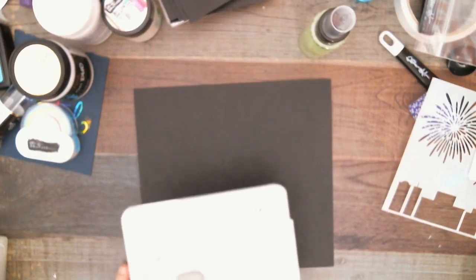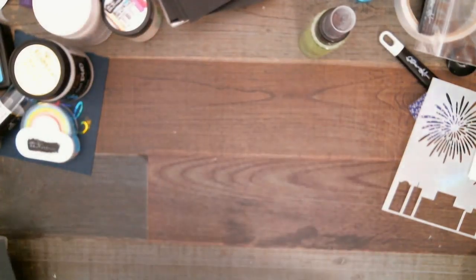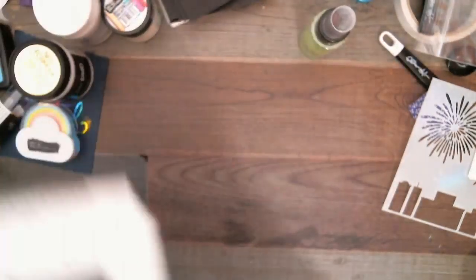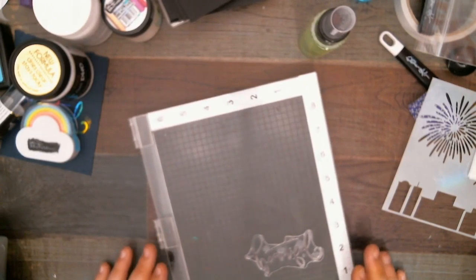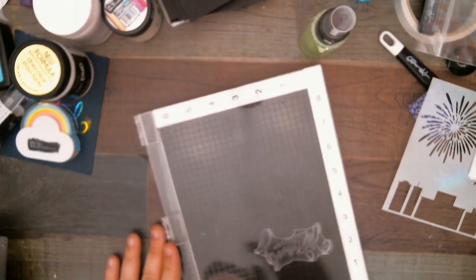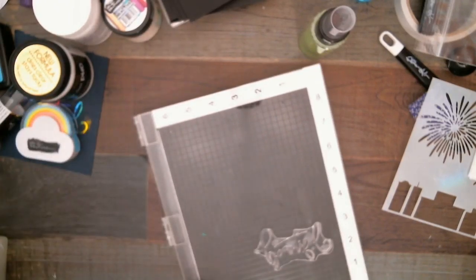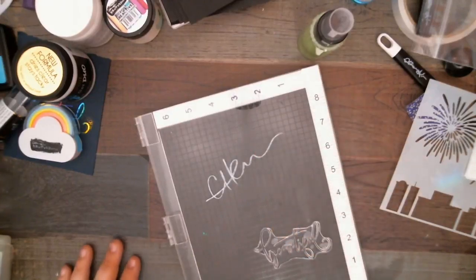Can I show it on glass? Oh, I can show it on my Misty. That's the closest thing I have to glass. Okay. So this is my Misty. Now that is incredible.